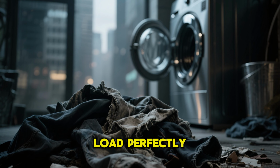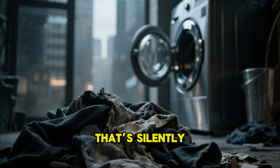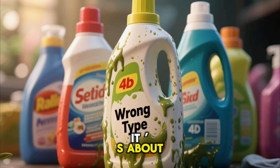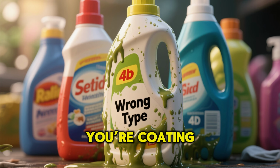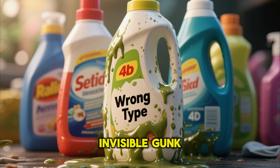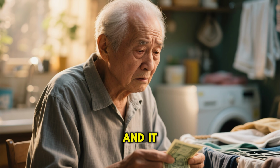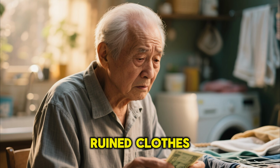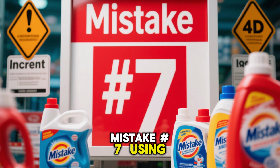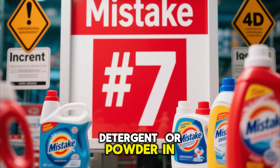But even if you load perfectly, there's another mistake that's silently ruining your clothes and your machine. It's about what kind of detergent you're using. If you're using the wrong type, you're coating everything in invisible gunk. That's mistake number 7, and it's especially dangerous for seniors on fixed incomes who can't afford to replace ruined clothes. Mistake number 7: using non-HE detergent or powder in cold water.